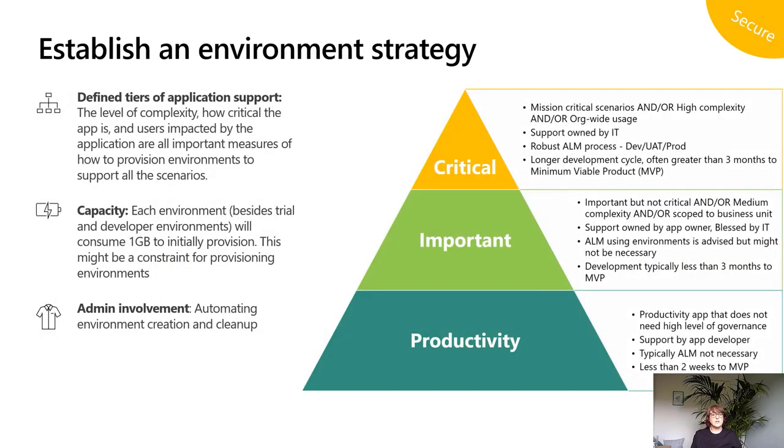There are some factors that will influence when to provision which types of environments. The tier of application support. So is it a mission-critical scenario? How many users are impacted? Is robust application lifecycle management needed? The capacity you have available in your tenant, as each environment will consume 1 GB to initially provision. And the admin involvement. So automating environment creation and cleanup will help reduce the manual effort on the admin.